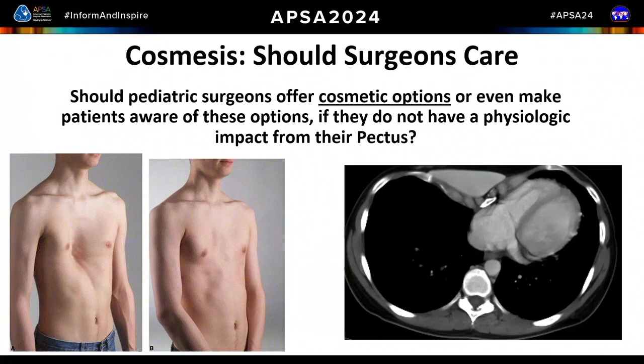I feel pretty strongly that cosmesis alone should not be offered for two primary reasons. First of all, it depends how many people in the room actually care for adults with this problem. Because I see a lot of adults in our practice, and what I've noticed is that the patients that come in their 30s and 40s almost invariably never had symptoms until they got older.